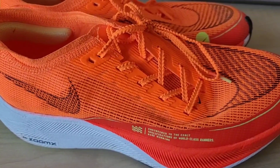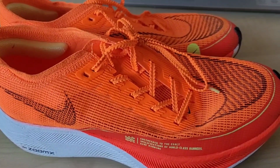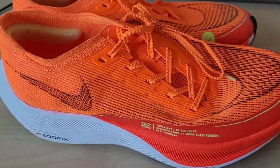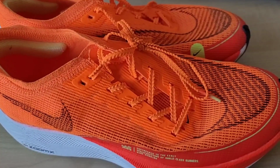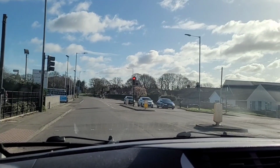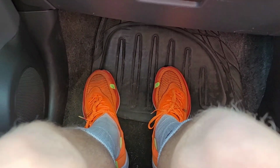If you guys are wondering what parkrun I'm talking about, it is Kesgrove Parkrun, which I've done 82 times. It is a very friendly parkrun, so if you haven't done this parkrun, do come down and join us. Currently a nice March morning, perfect weather for the Vaporflys today.